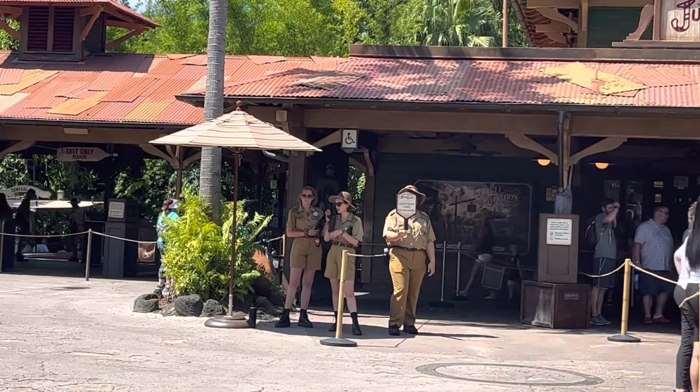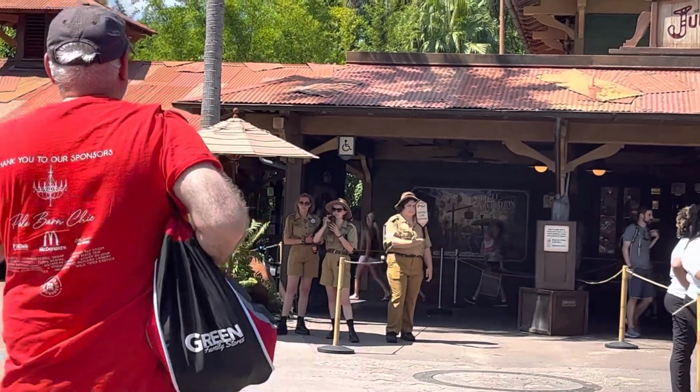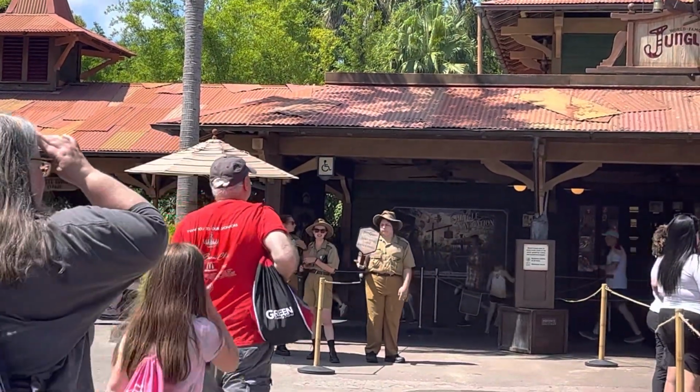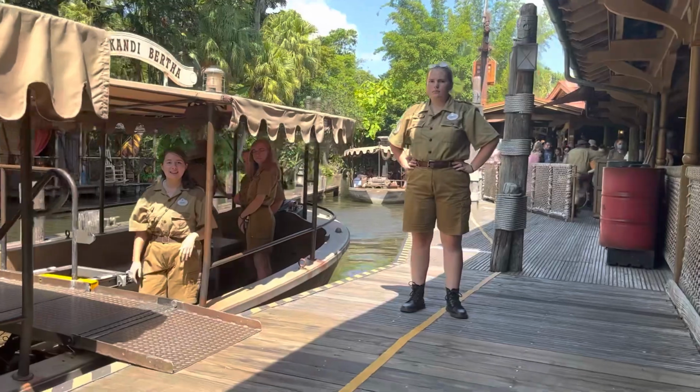They did redo this ride, and we'll have a discussion about that when the ride's over, but it is a lot of fun and one of my favorite rides in the park. I'm going to get it. Right on. I got it.